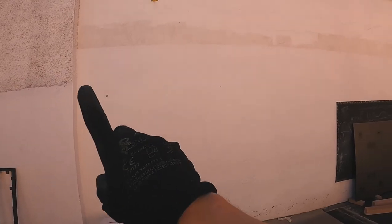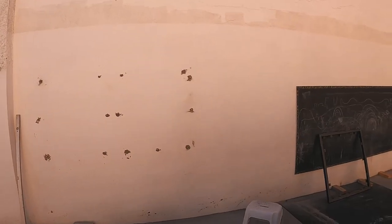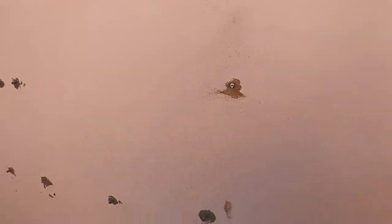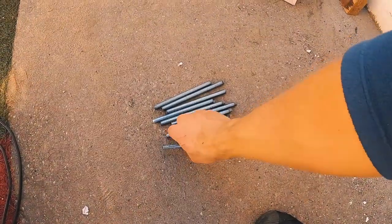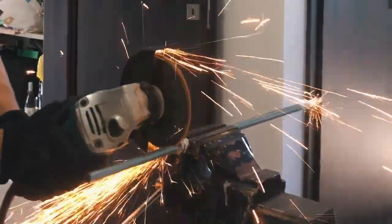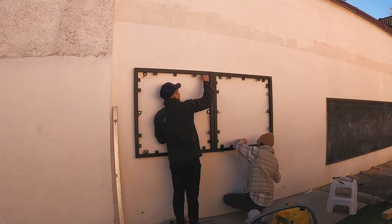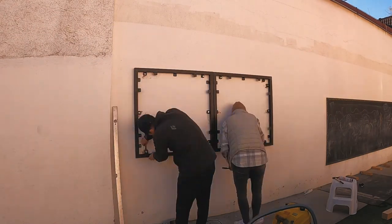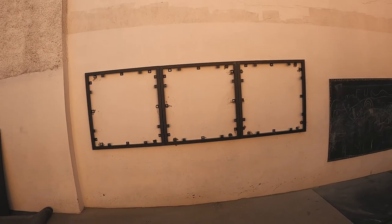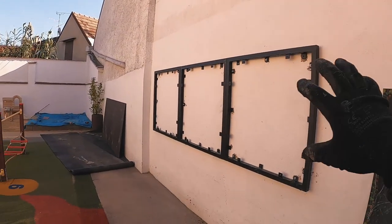Have to make 18 more holes. I need to drill 6 more, but basically I drilled holes for the metal frames, and what I did here was I inserted these metal rods that I cut, that you previously saw me cut. So all 3 frames were assembled. Now we have to let it harden out, and now it's time to put the board on here.